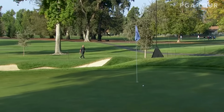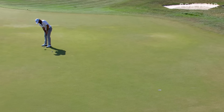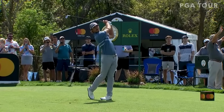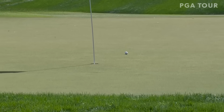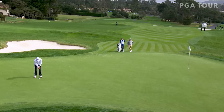I mean, is Max Homa dialed in or what? This one almost straight back up the draw of the hill. Come on now. Oh, what a putt. Saw this straightaway shot. Oh, look at that breeze pick up. Keep it moving. Keep it moving. What a great shot. Let's get back to 13, Max Homa.